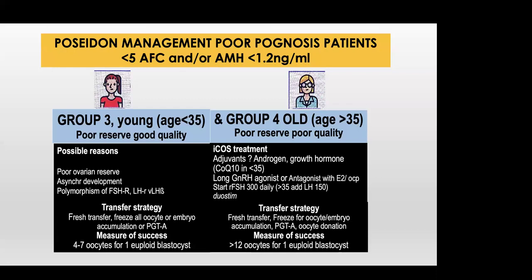And 2 is again duostim, because here even the younger group, even the older group, both may require 2 stimulations. Again, for the younger group to reach an oocyte number of 4 to 7 to get 1 euploid blastocyst, in the older more than 12 oocytes for 1 euploid blastocyst. So if you get fewer oocytes, you will have to stimulate them again, whether you do a bistim, duostim, whatever you do, but you have to collect so many oocytes to make enough blastocysts so that out of them, one is euploid.